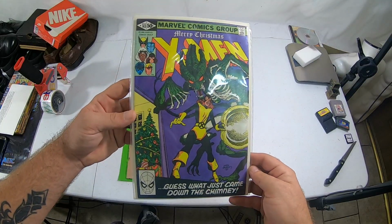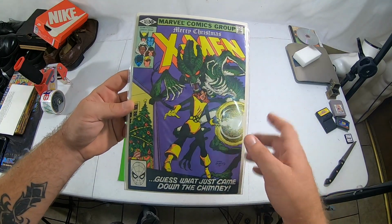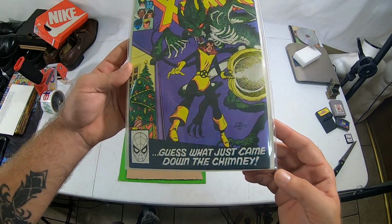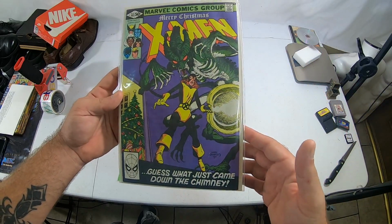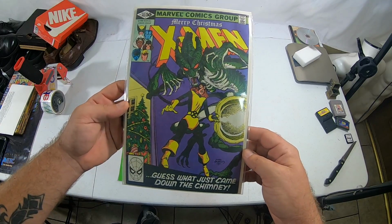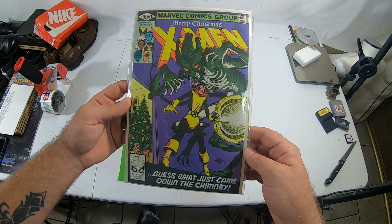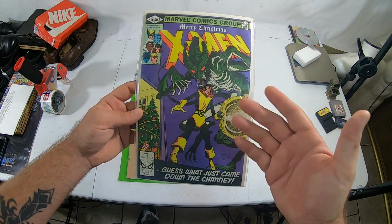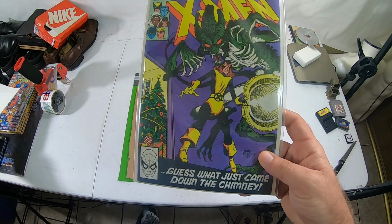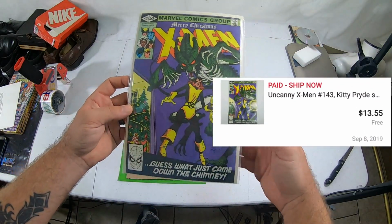All right, so the first item that we have that we're packaging up is a Marvel comic. This is the Uncanny X-Men number 143, and it's in extremely good condition. It's just not a highly sought-after comic. This came out of our big gold and silver storage unit, and we've easily made our money back plus tons more already. So cost in this is literally zero. Sold for $13.55, and we're gonna get it shipped out today.